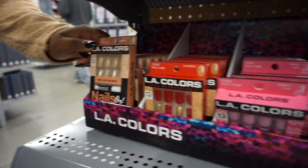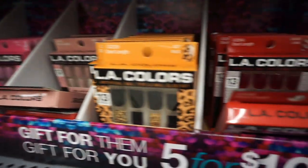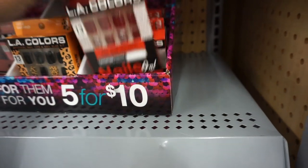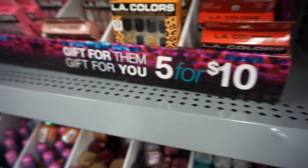All the press-on nails. 5 for $10. LA Colors. It was kind of cute though for Christmas. It's like, oh, they are Christmas. They're candy canes. They're cute. This would be a good gift. That really would be.